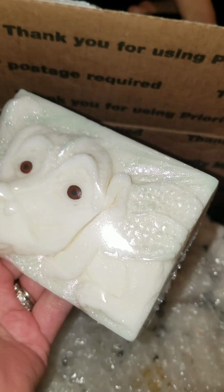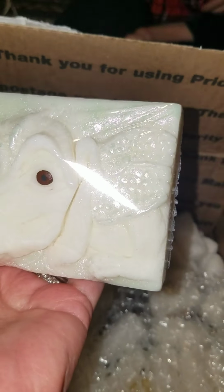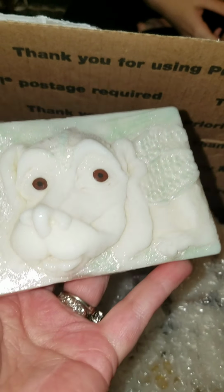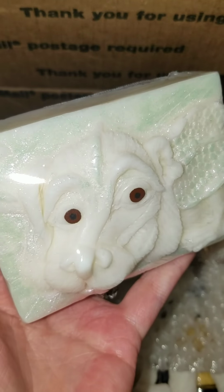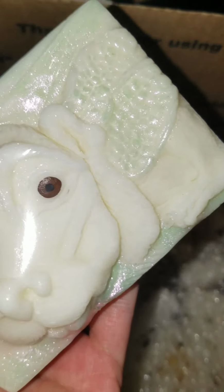I just recently got my Salty Sirens Mermaid Soap, and I think I'm going to become more of a soap collector. But I think I might end up also purchasing another one of Falkor, so I can actually use the soap, because he's just too cute to use. My goodness. And he smells good, too.